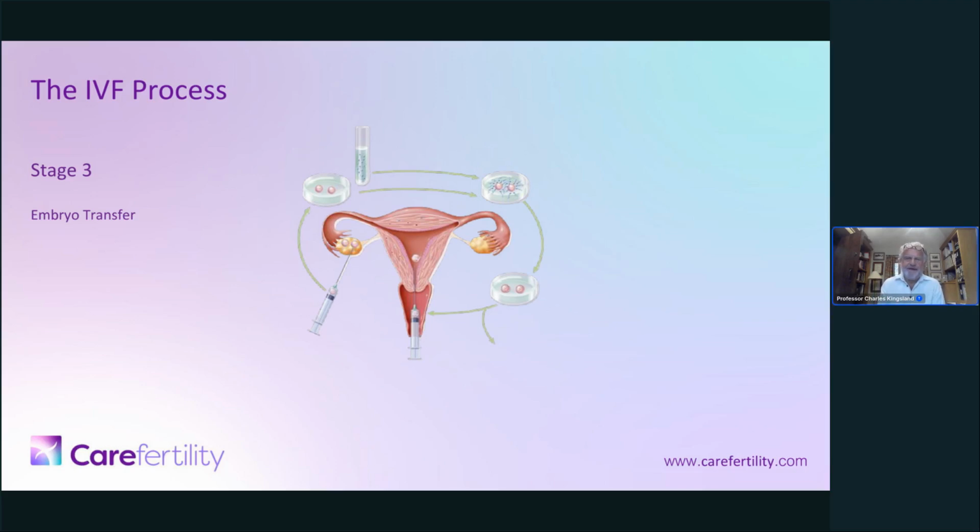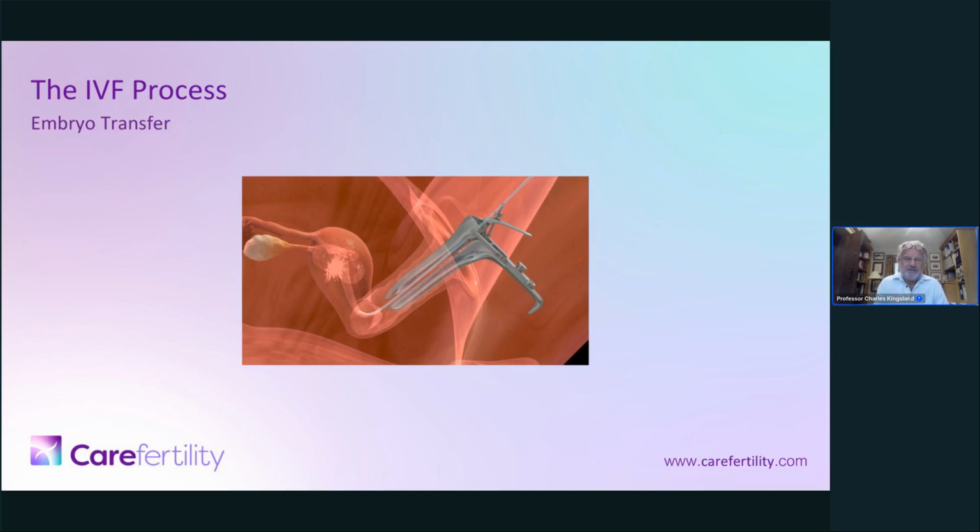Amazing, isn't it? So, embryo transfer. We've decided we've got 1 embryo to go back. Have as many embryos back as you like, as long as it's 1 at a time. That gives you the best chance of having a healthy baby. The embryo transfer procedure is very straightforward. You just come in and the embryo is placed in a catheter and then injected through the cervix and into the uterine cavity, under ultrasound control in most cases, so we can see where we're depositing the embryo.